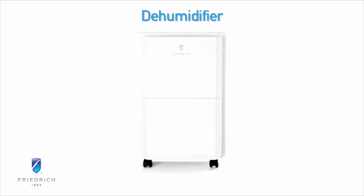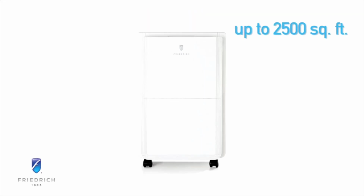Thank you for taking a closer look at the Friedrich dehumidifier. Convenient and easy to use, Friedrich's dehumidifiers feature precise humidity control and continuous drainage operation. Our models can treat areas up to 2,500 square feet, extract 25, 50, or 75 pints of moisture every 24 hours, and can be set to humidity levels ranging from 30 to 90%.